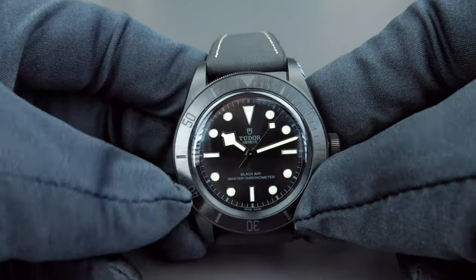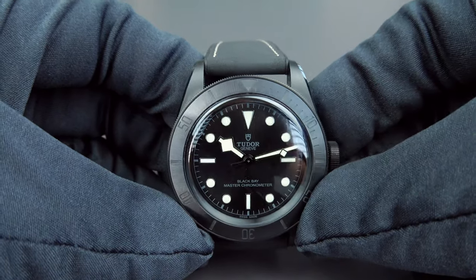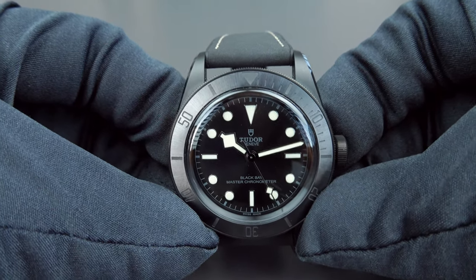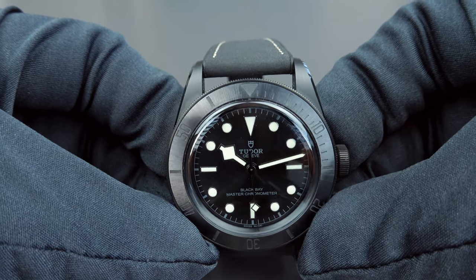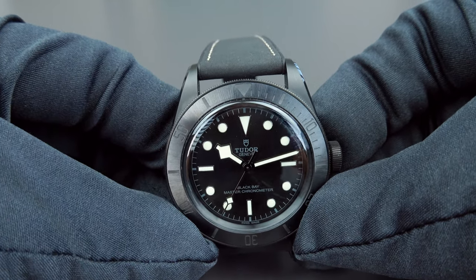You have that typical snowflake hands, largely and heavily coated with Super-LumiNova. You have a domed dial, a matte black domed dial with a sunray finish. It's not a ceramic dial. The OMEGA features a ceramic dial and is completely made out of ceramic, including the crown, the helium escape valve, the case bottom. Everything is made out of ceramic. I will show you this just in a while.